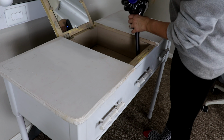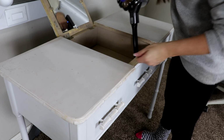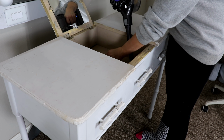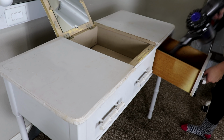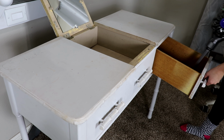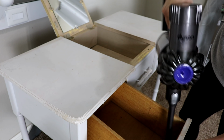Again, step two is to clean it out so that I can prep it for when I'm done decluttering all my items. So I'm just using my Dyson vacuum again and clearing all that out, just because it has hairbrushes and makeup. There's a lot of loose hair in there and eye pencil shavings, all that. So I'm just getting it nice and cleaned.